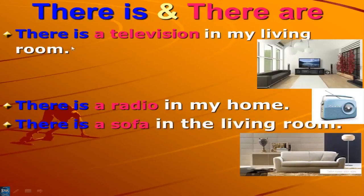So again, there is a television in my living room. One television. There is a radio in my home. One radio. There is a sofa in the living room, one sofa. There is a television, there is a radio, a sofa. There is plus singular, one.